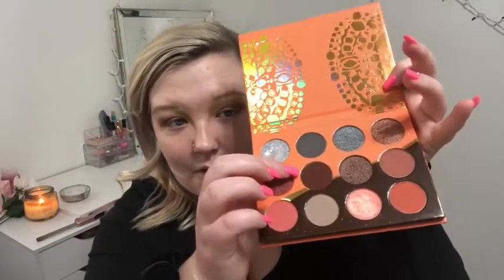Outer corner and bring it inwards. Next, I'm going to go into the Juvia's Place palette, and apparently these don't have shades, I don't know. This dark brown color right here.